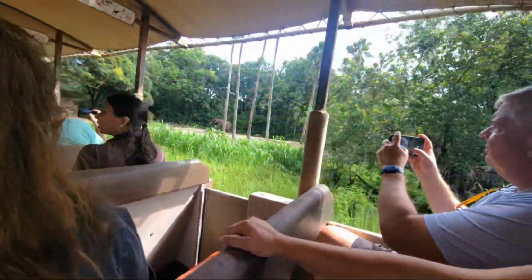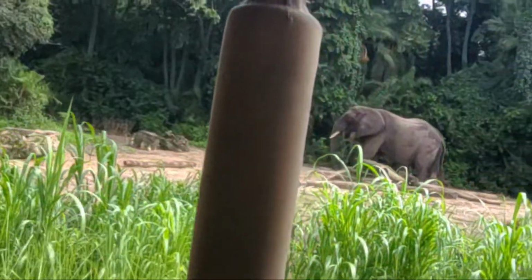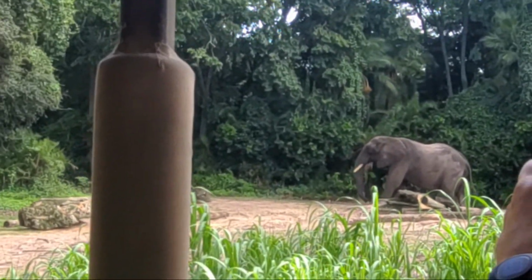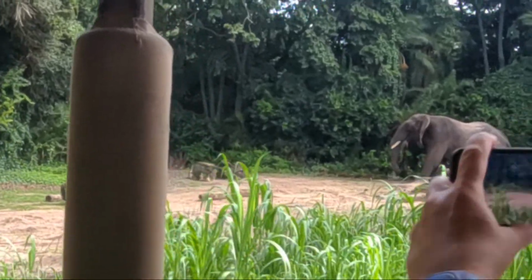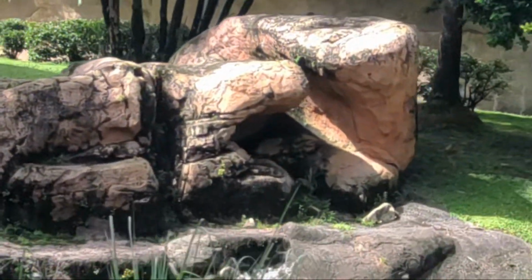Look at that. They have very large ears that almost look like they're shaped like the continent of Africa. They will flap their ears, which helps to cool their body temperature down by about 15 degrees Fahrenheit. They have lots of blood vessels back behind their ears that help them with that. They also have very sensitive skin, so they will throw dirt and mud on their backs.